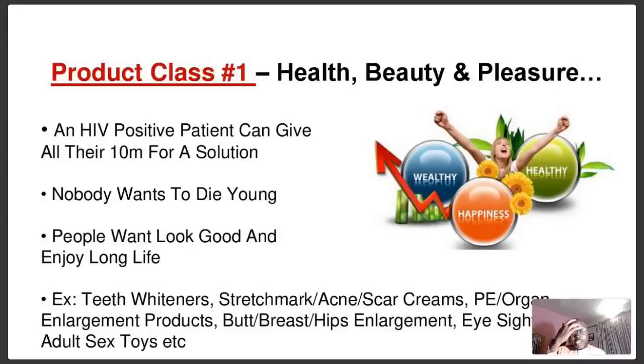Examples of products falling under this class: teeth whiteners, stretch mark, acne and scar creams, penis enlargement products, butt, breast and hips enlargement products. Ladies can do anything. Forget it, ladies can do anything to get these things big, right? Even if they've tried and nothing worked, they'll tell you, I don't care, I love it, they feel comfortable. But the truth is, averagely, most ladies out there would prefer a big one. So if there's a product that can help them achieve that, and you're able to pitch it to them, with all the juicy parts, they would go for it, right?